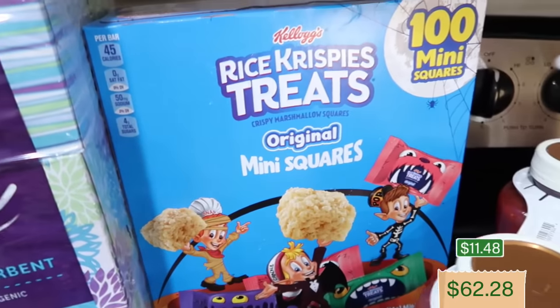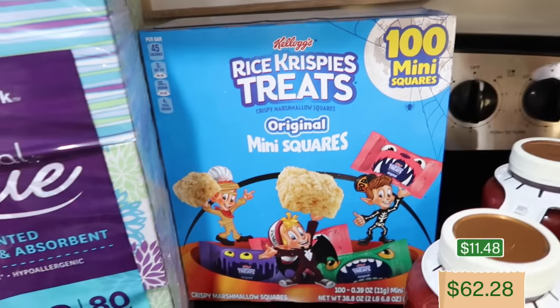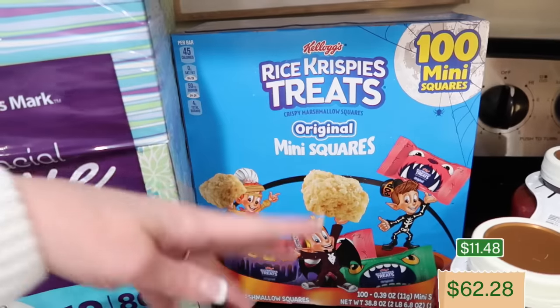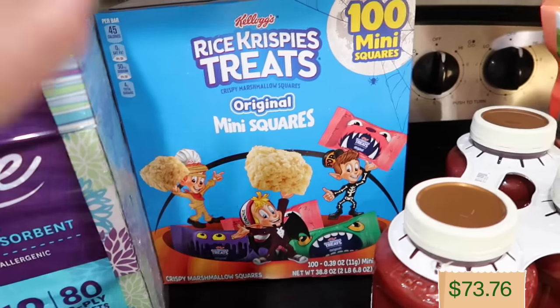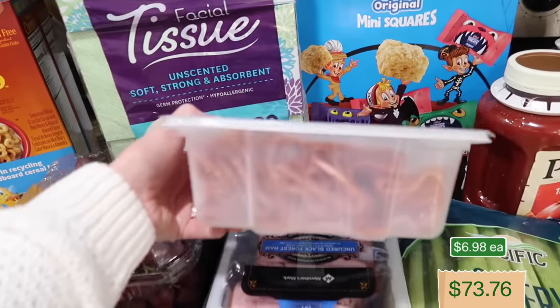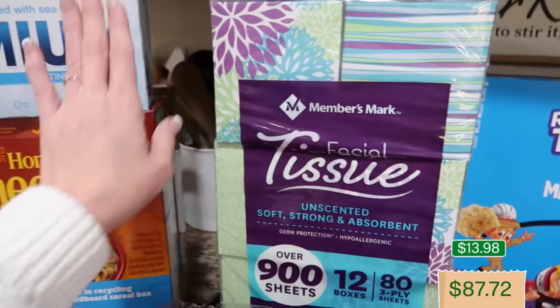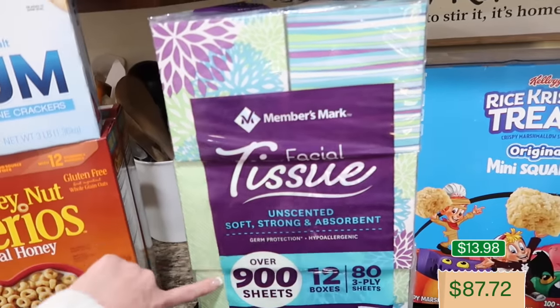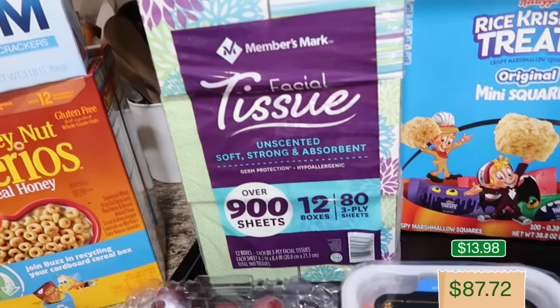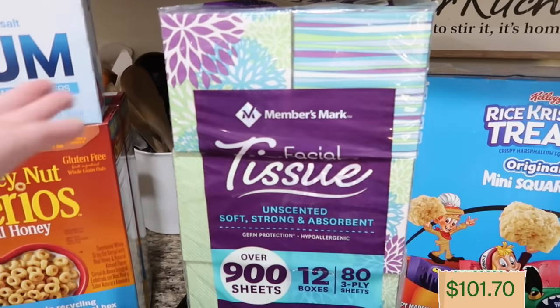Okay, for the trick-or-treaters, the last time I was at Sam's Club, I bought these Reese's peanut butter cups. Now I grabbed the 100 mini squares Rice Krispie treats, and between the Reese's peanut butter cups, 2 packages of the uncured Black Forest ham for sandwiches. We'll end up probably freezing one. And then facial tissue. We were all out of tissue, so 12 boxes of those, and it beat out just buying the one at Walmart. So it ended up being like $1.16 each.